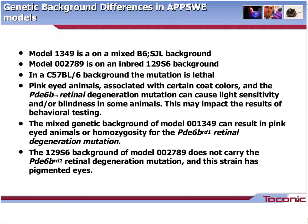So another thing that we have to have in mind, depending upon what genetic background we are using, is, for example, pink-eyed animals that are associated with certain coat colors. In this particular case, if we're talking about the B6SJL, the SJL strain carries the PDE6B retinal degeneration mutation that causes light sensitivity or blindness in some animals when it is homozygous.